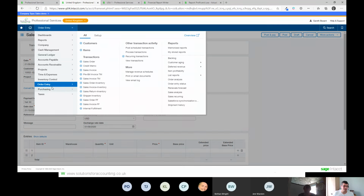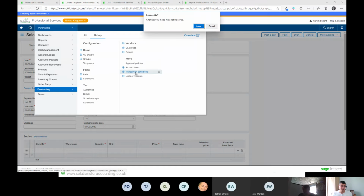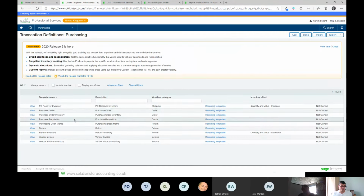Other great bits of kit within Intacct are around, say, the purchase ordering system. Sales and purchasing, you've got complete control over how you want those transaction workflows to look. It's not set in stone. You've got a purchase requisition, becomes an order, becomes a goods received note, becomes an invoice. You can chop and change that process however you want, put extra steps in, define what happens at each of those steps. Define whether it's a posting step, whether it's going to affect the inventory. You can convert from one type of transaction to another. So obviously a purchase order can be converted into an invoice or into a receiver.